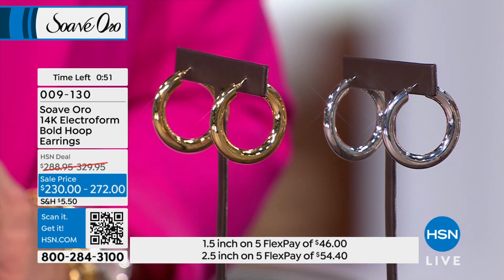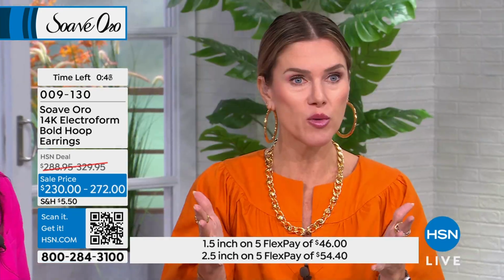And I do want to mention, let's say you get the 1.5 inch in the yellow gold. Within that 30-day window, not only can you return it with no questions asked, you can also exchange it. So if you said, oof, I should have gotten them in the white, we'll do that exchange for you, no cost to you, 3 easy steps. So just so you know, even though you're making this investment, you're not stuck with anything. We want you to be happy.